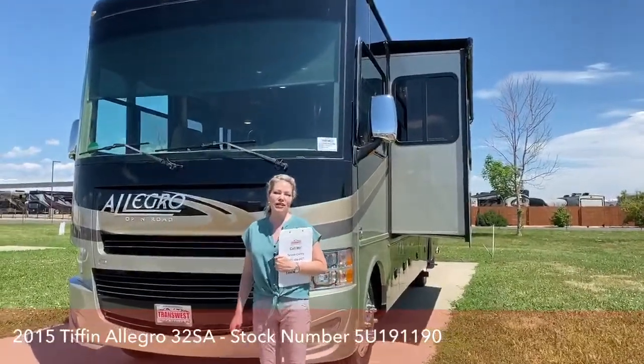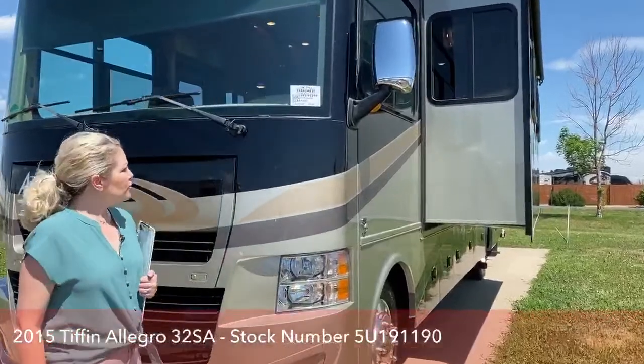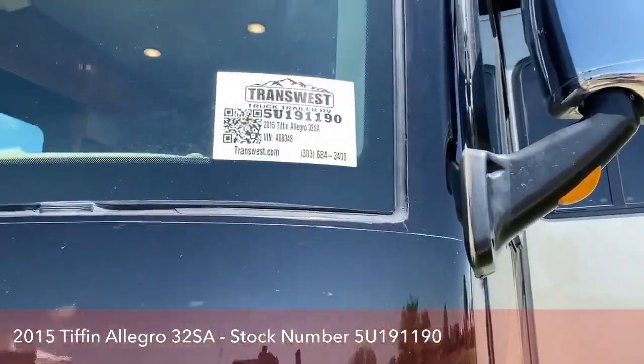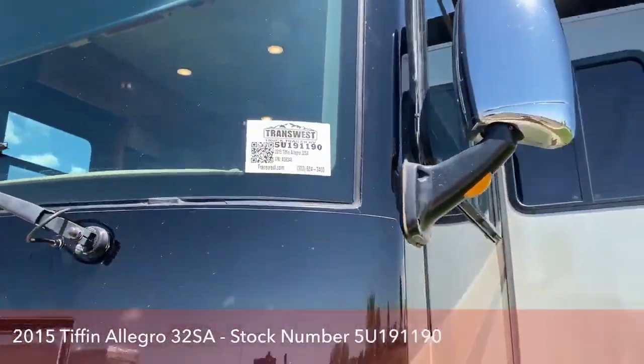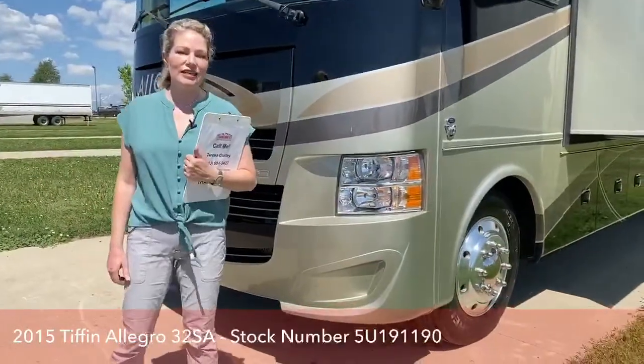I'm Teresa Crawley and I'm going to be showing you one of our pre-owned units today. This is a 2015 Tiffin Allegro 32 SA, stock number 5U191190. It's built on a Ford 22,000 pound chassis and has a Ford V10 engine.